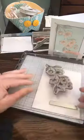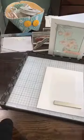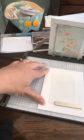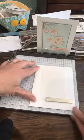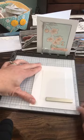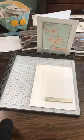So I put down my stamp first, kind of right up in the corner where I wanted it. Then I stuck my plate down, and I've got the base of my card all the way to the corner here. If I tilt it a little more, you'll see it's lined up all the way in the corner. So I'm going to get that nice and straight, just in case when I stamp it, it goes crooked, I will be able to line it back up straight.